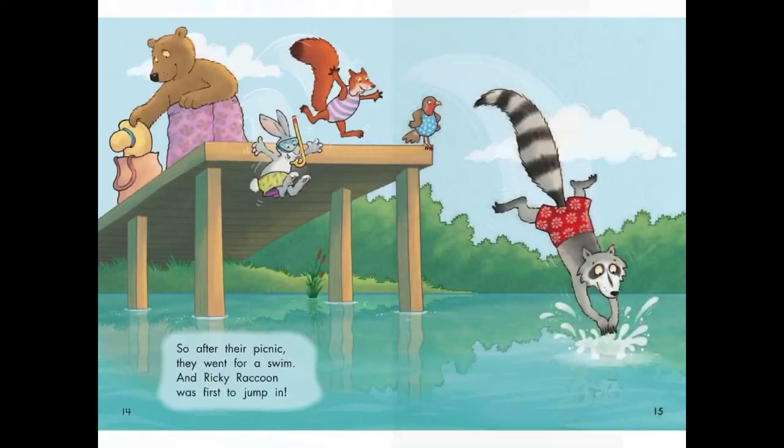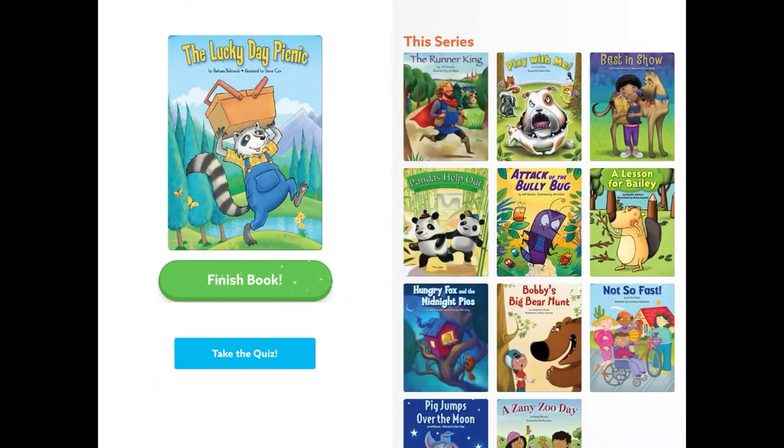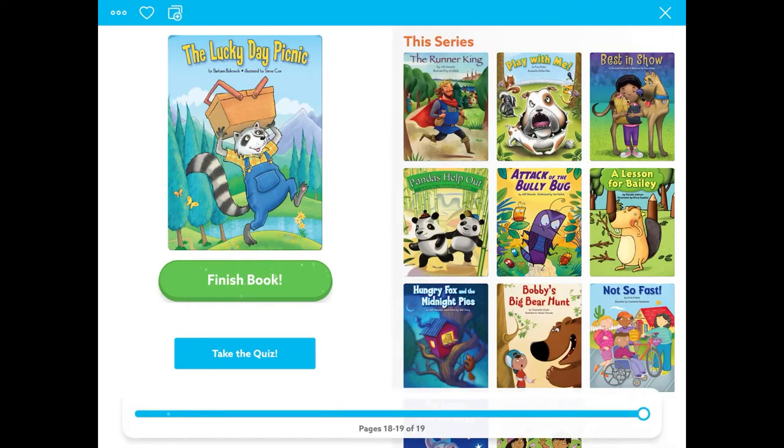So after their picnic, they went for a swim, and Ricky Raccoon was the first to jump in. The end. What a great picnic.